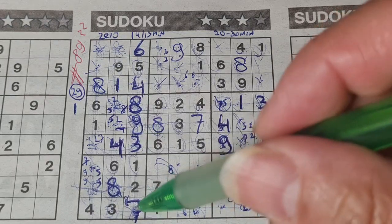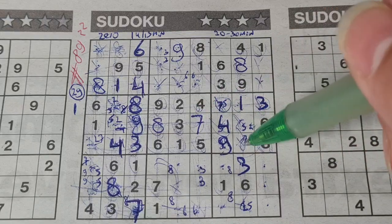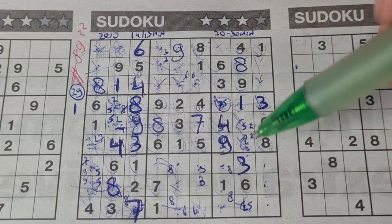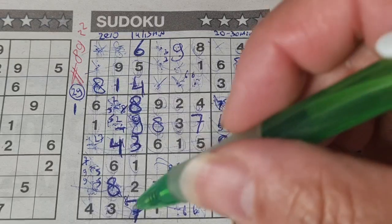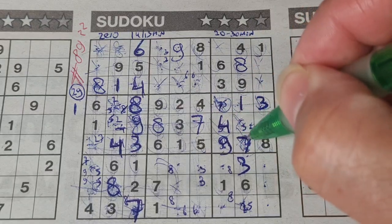Here can be 7, we have a 7 here. Here can be a 7, we have a 7 there. So the only place left is 7. Oh, wait, we have a 7 there also. I need to wait here. Well, we need a 7 in this column. Here can be 7. Here can be 7. So the only place left for 7 should be here then.